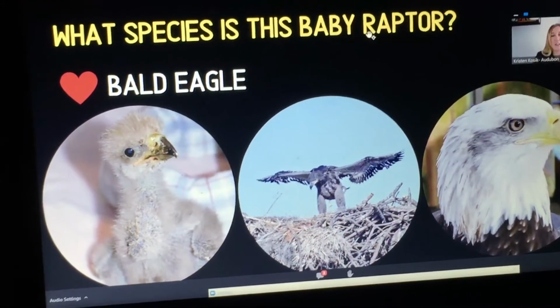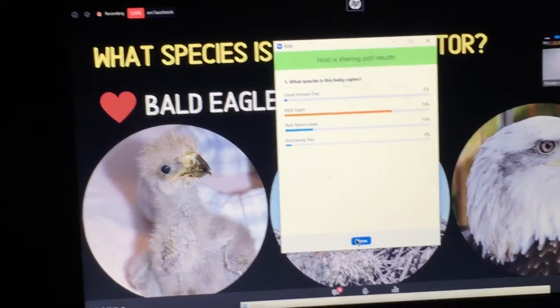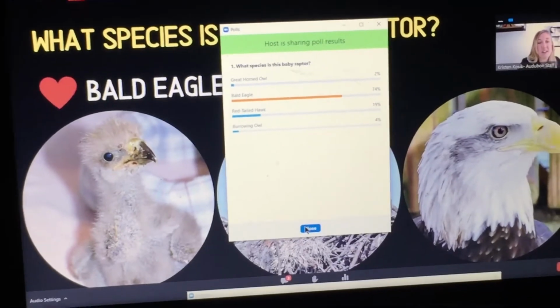Alright, and let's take a look at the answer. This is a bald eagle. Awesome. I thought it was full grown. Y'all did a really good job with that one.